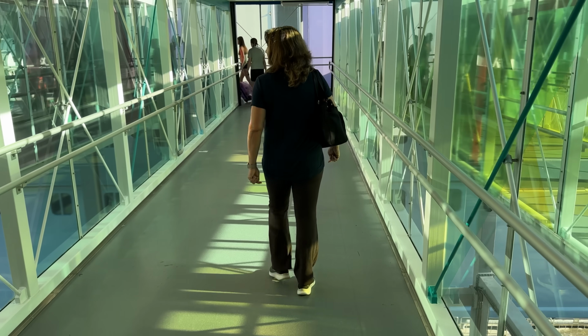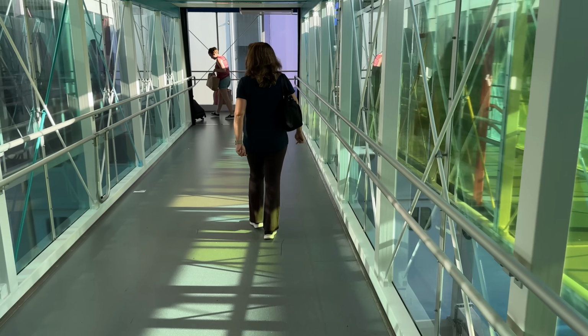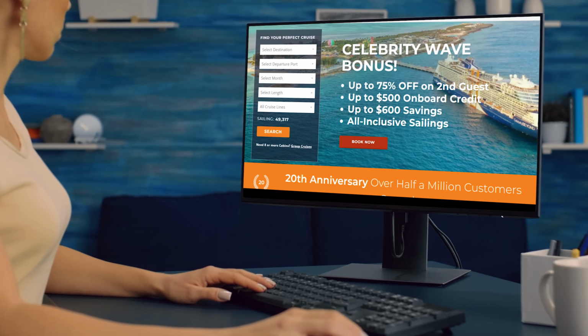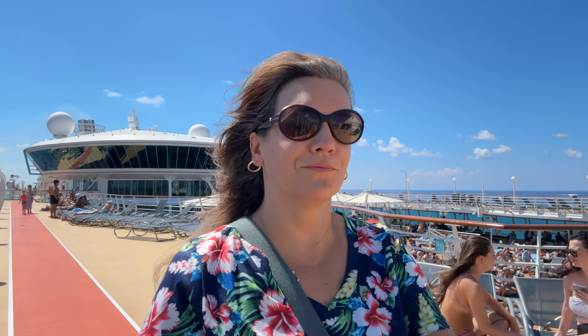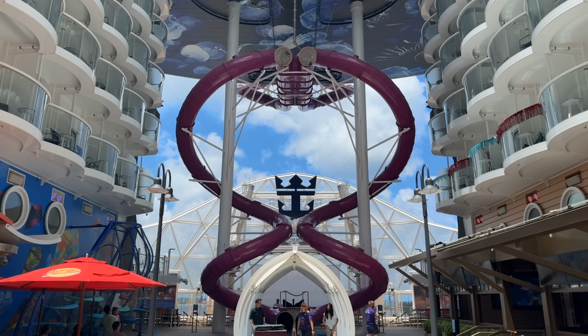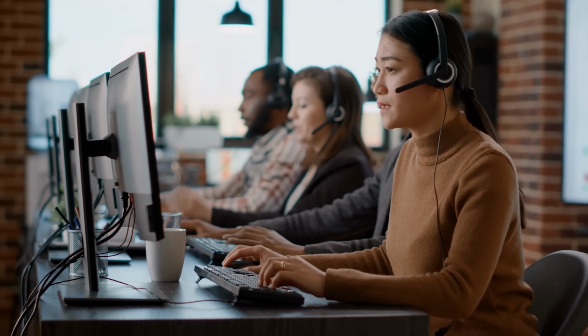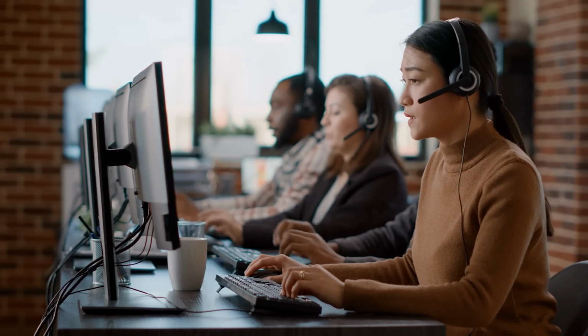I did learn this the hard way. This was back when we first started cruising. I booked directly with a cruise line, and the agent made mistakes both with my birthday and the spelling of my name. Now, many cruise lines unfortunately nowadays outsource their call centers to other countries where English isn't the primary language, so that can lead to miscommunication and errors.